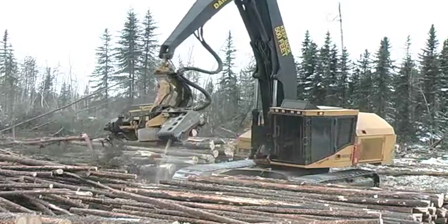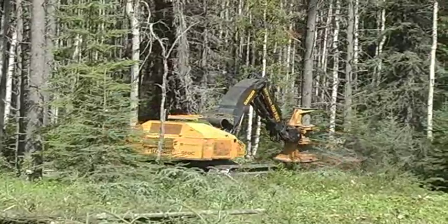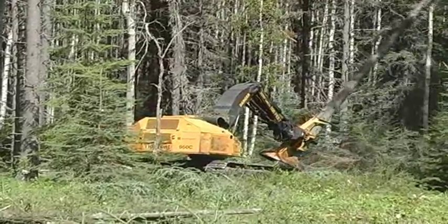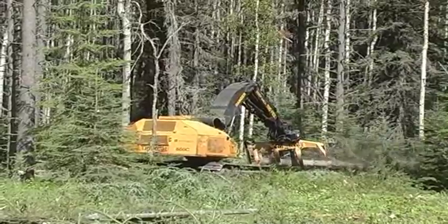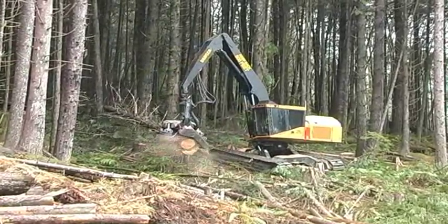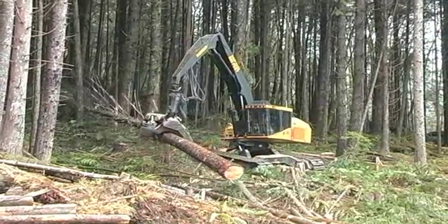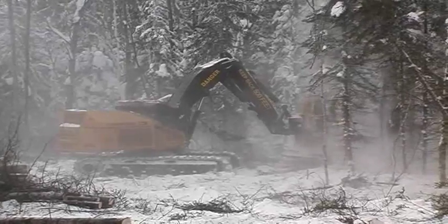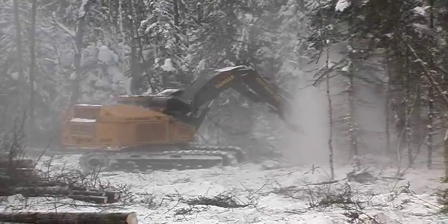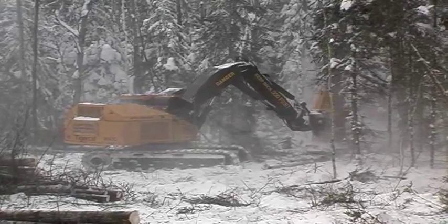The H855C is based on Tigercat's field-proven 860C series feller buncher and harvester carriers. These machines operate in challenging terrain, heavy timber, extreme climates, and high-duty cycle applications throughout the world.